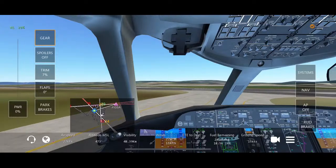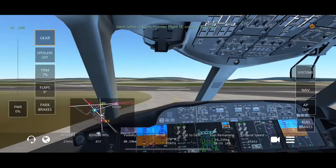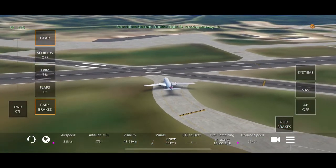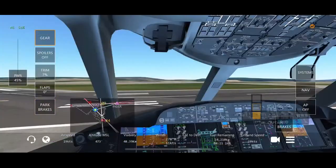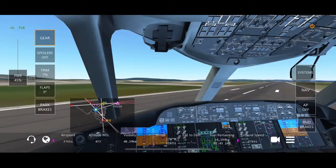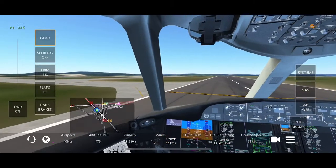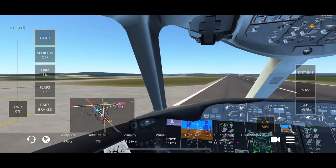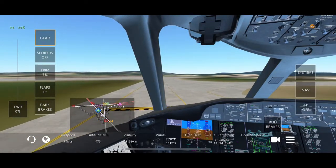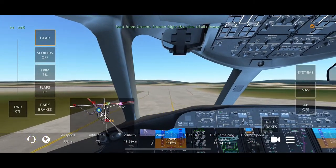What runway are we crossing? 34. St. John's Unicom, Frontier Flight 18, crossing runway 34. How the heck are we supposed to cross this? $2,500? Let's watch our speed, Captain. Thank you, Fabian. Sure, Small Chewy. We're also going to be doing another stream, Small Chewy, so if you want to just ask more questions on the next stream. St. John's Unicom, Frontier Flight 18 is clear of all runways.